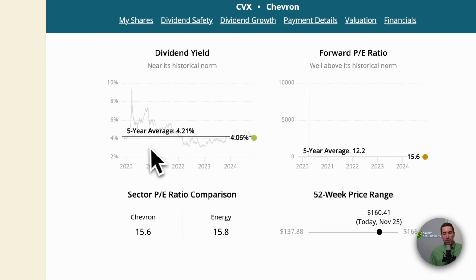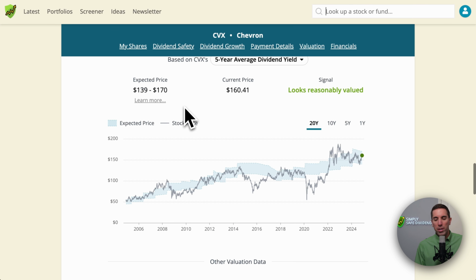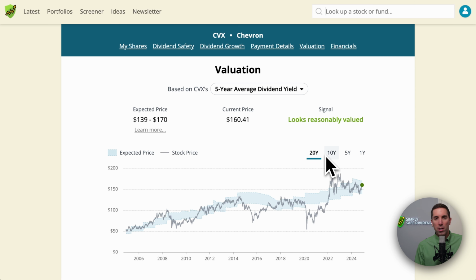During the pandemic, oil prices temporarily flipped negative. Chevron stock was yielding almost 10%. We kept a safe dividend safety score on the company during this time. It was definitely an uncomfortable period, but we looked at Chevron's balance sheet strength and thought they had several years of time they could sustain the dividend until they'd really be under pressure.